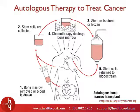For example, when autologous therapy is used to treat cancer, healthy stem cells are collected and extracted from a patient prior to chemotherapy. Following chemotherapy, damaged stem cells are replaced with the patient's own healthy stem cells.